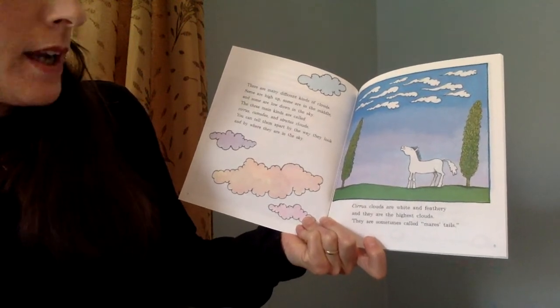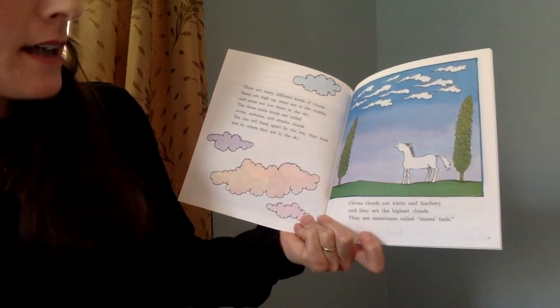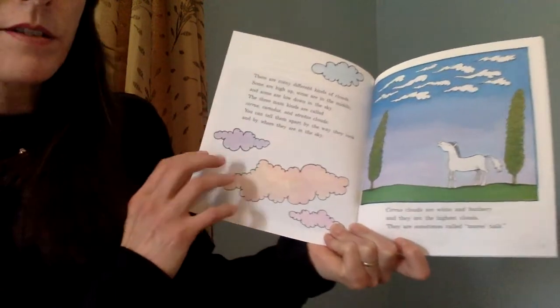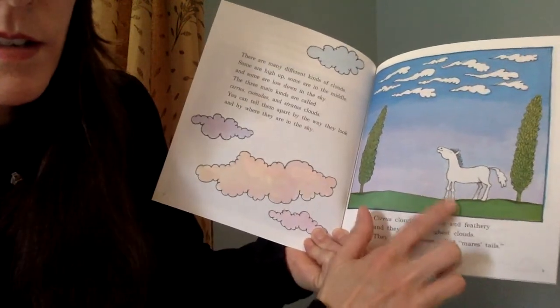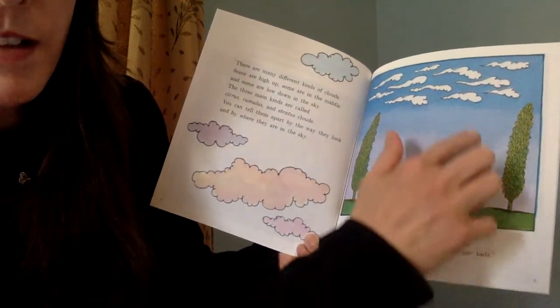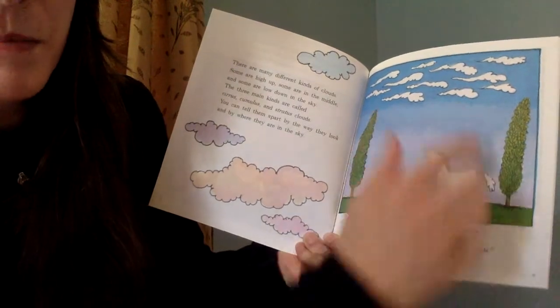Cirrus clouds are white and feathery, and they are the highest clouds. Sometimes they're called mare's tails. So you can see that here. Mare, it's the type of horse. Mare's tail. Why do you think that they call them that sometimes?